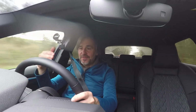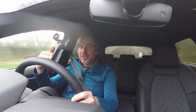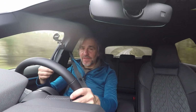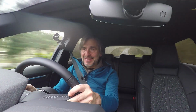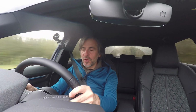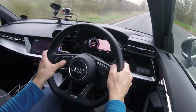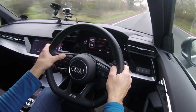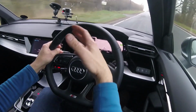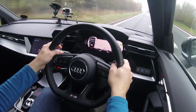The virtual cockpit instrument cluster really does help with that as well, because it's very, very configurable, much more so than that in the BMW, which I was quite disappointed to find out really didn't alter an awful lot. This you can change so many things on, and yeah, once you set it up how you like it, it's brilliant.